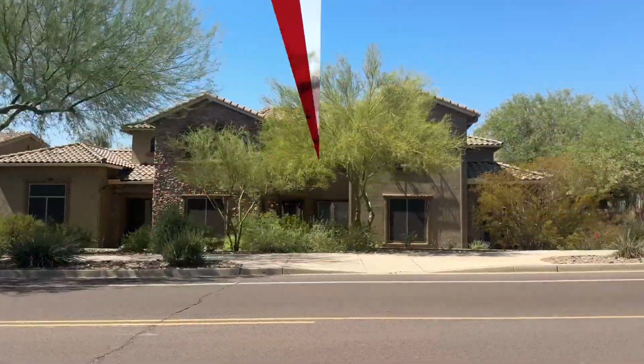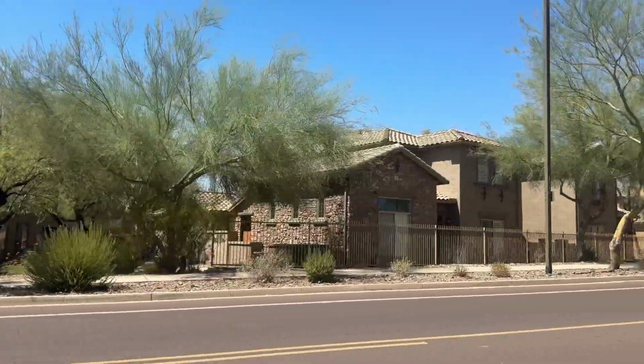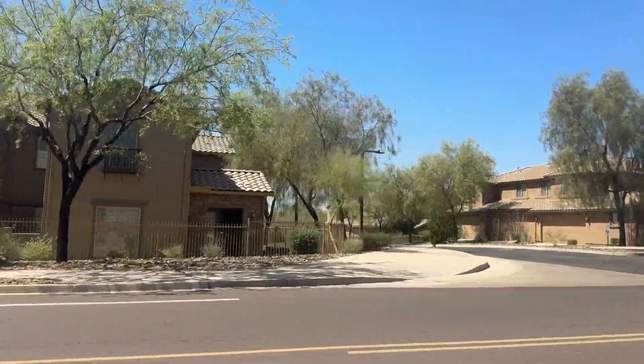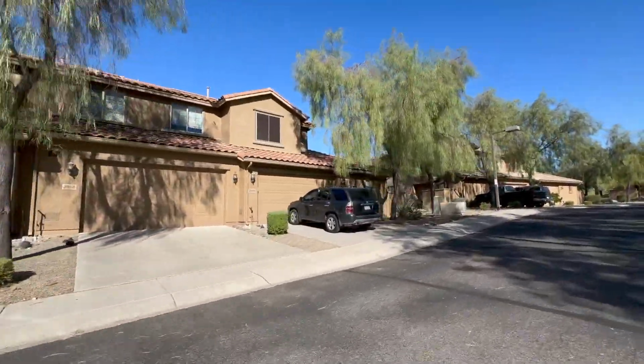So first, let's go ahead and talk about the townhomes. In the townhome portion of the community, you can get anywhere from 1,200 square feet up to over 2,000 square feet. The townhomes, if you wanted, say, 1,900 to 2,000 square feet, that's going to put you kind of in that upper $400s range. You do have the option to be between kind of that mid $300s up to a little over $500s for a townhome.